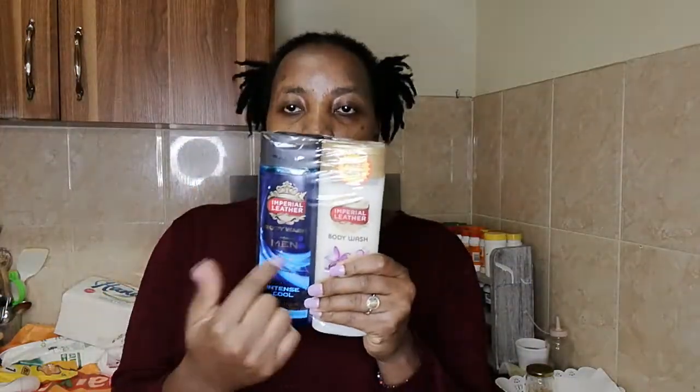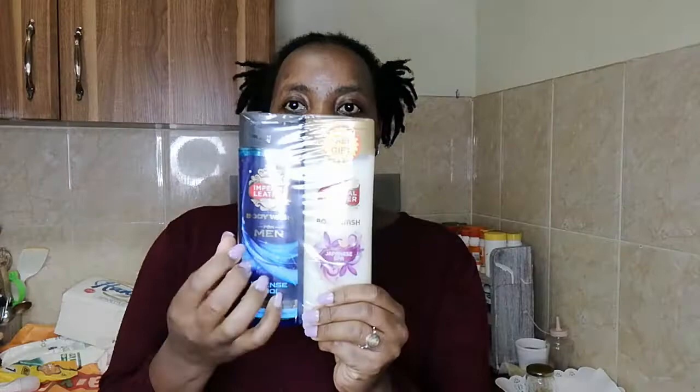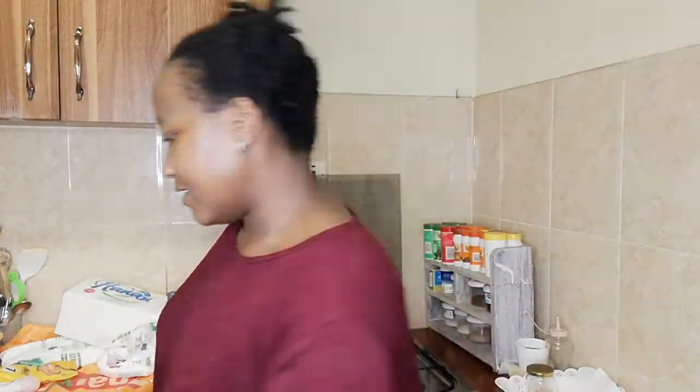Next up, I got the Imperial Leather body wash. So they come in a pair for 290. So I got the Intense Cool and the Japanese Spa. I love the Japanese Spa, and my customer loves the Intense Cool. So a win and a bargain as well. I got the Nivea Pearl and Beauty. This was 256. So it was on offer. Usually it's 290 to 300 and something. So more offers.